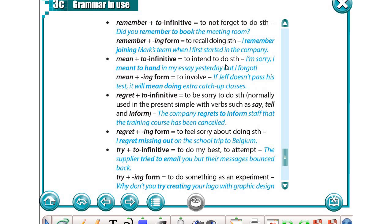Mean plus to infinitive: to intend to do something. I'm sorry, I meant to hand it in. It means I intended to hand in my essay yesterday, but I forgot. Mean plus ing: to involve. If Jeff doesn't pass his test, it will mean doing extra catch-up classes. So he is going to join extra catch-up classes if he doesn't pass the test.